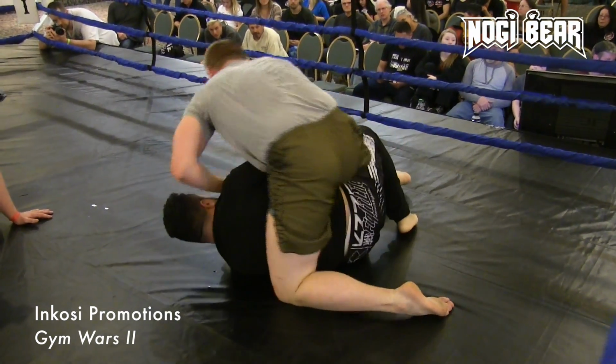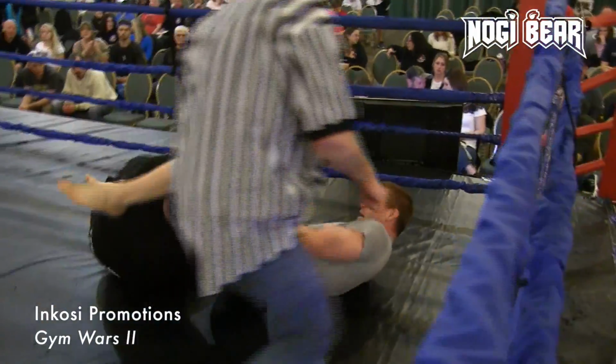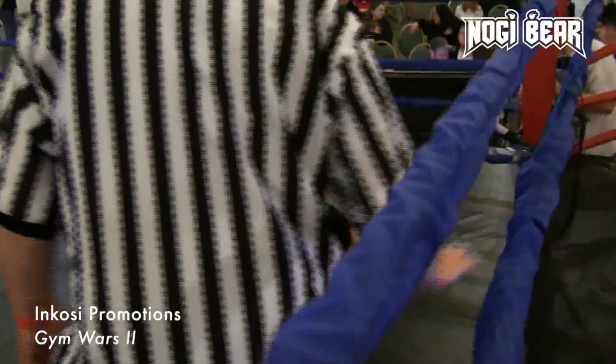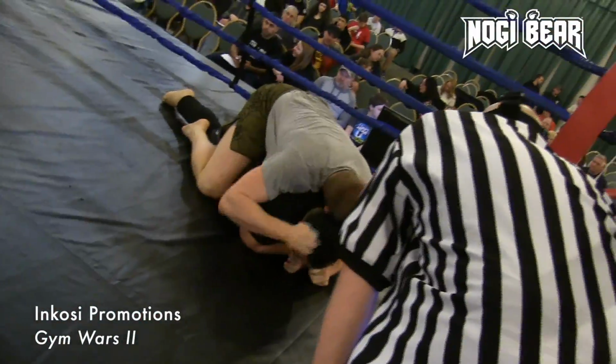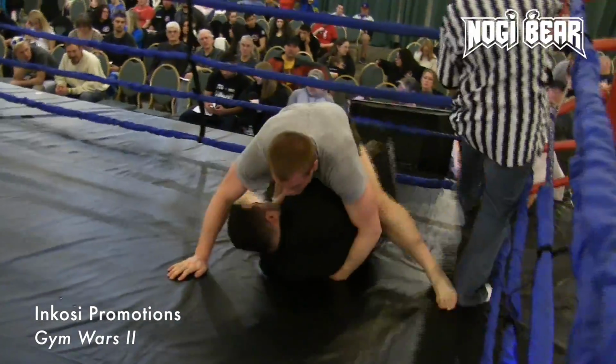Matt Breiner being very patient here. Now he's going to work around. He's got an armbar attempt possible here. Oh, yeah. Castillo's got short elbows. He's out. Very nice defense. Very nice defense by Castillo. Breiner right back on him, though.